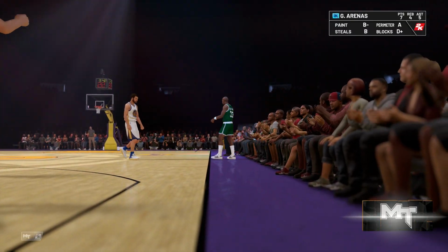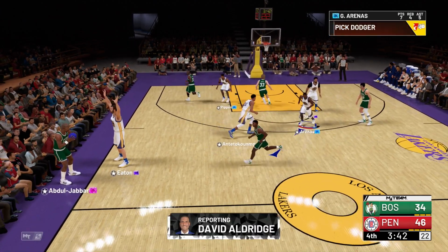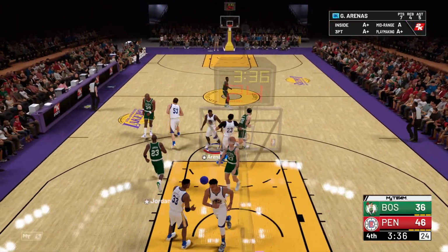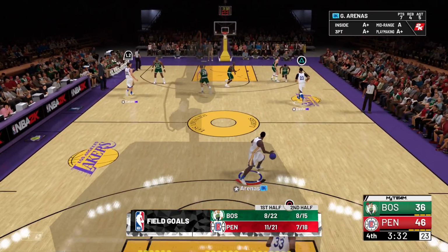And let's catch up with our sideline reporter, David Aldridge. Kevin, I listened in on what Luke Walton said to his team. He was not happy with their play. He told them, we're getting outworked out there. Simple as that. We got to dial up our effort. Kevin, we'll see if they have enough to get it done.